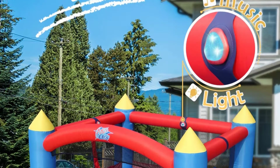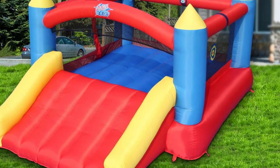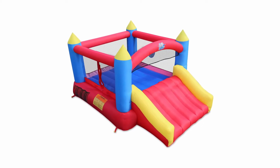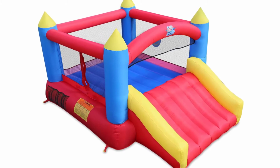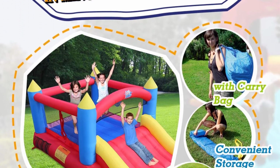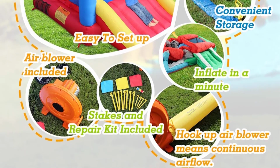Your kids can use the large jumping surface for more exciting squeals. In addition, the sliding area and durable stitching enhance safety. Note that this product measures 6.1 feet tall by 9 feet wide, 12 feet long to hold up to 250 pounds. That means many children can play at the same time for fun interaction.